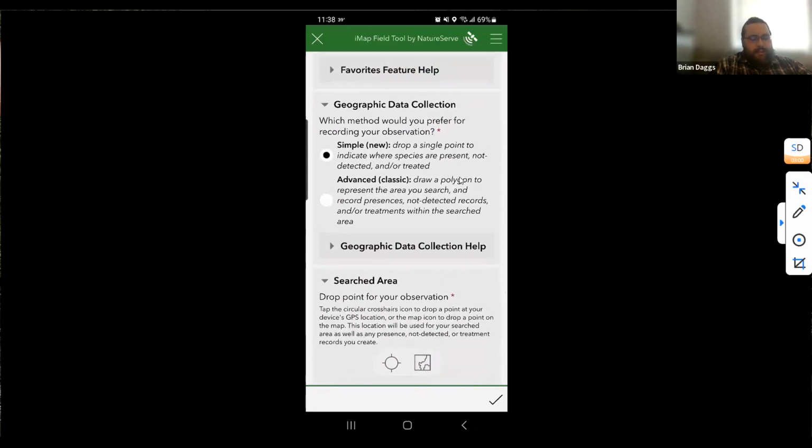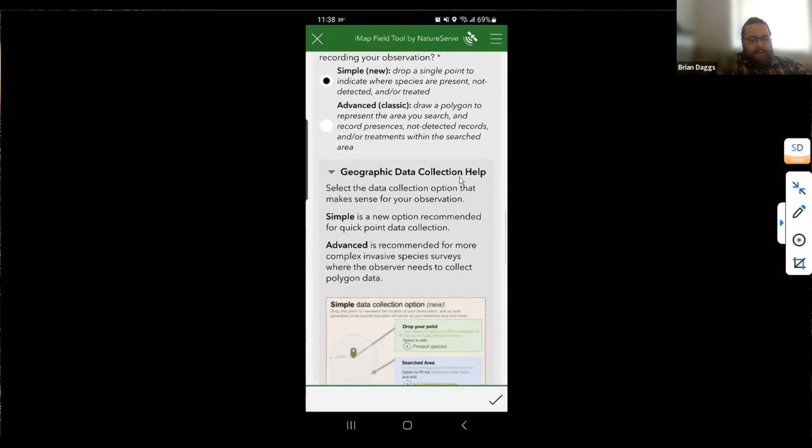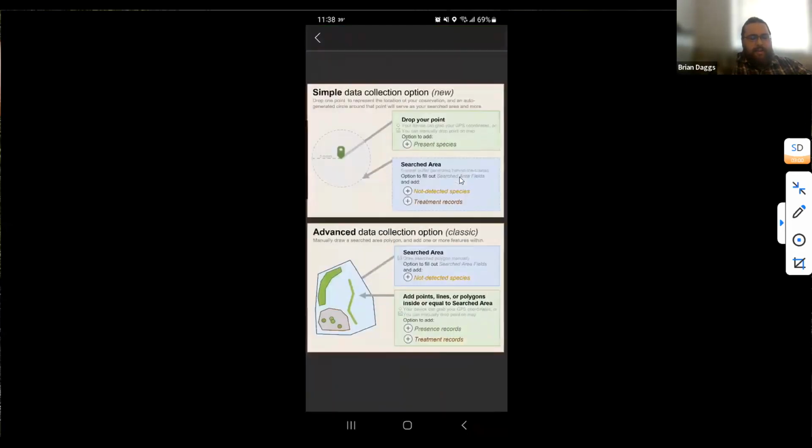And so then it gives you the option of your simple or advanced data collection. Just to quickly show you what that looks like, the simple collection is pretty new. What it does is it drops a point and then buffers a circular survey area around it with a 5-meter radius. And then all the records you create are fixed to that point and that 5-meter radius. There's also the classic advanced option, which lets you draw a survey area as a polygon, and then you can fill it out with all sorts of polygon, line, and point records.